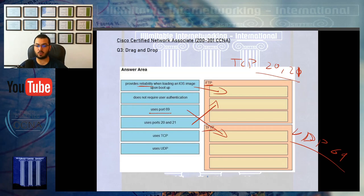Go ahead. Uses TCP, this is TCP, let's put it here. And uses UDP, this is UDP, go here. Okay, so this one has no room but to go for the TFTP. And this is how I do not get confused or anxious in the exam, by having a bit of patience and waiting for the other answers to be eliminated so that I can see that.